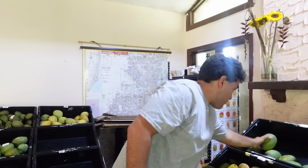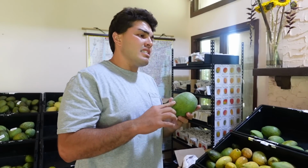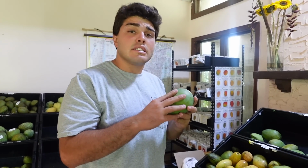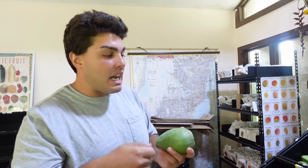Same with this one, the P22. What is amazing about this mango is, I don't know how he did it, but he did it right. The texture inside this mango is just unbelievable. Literally, you can cut this mango and eat it with a spoon, no problem. Wow, you're not even gonna get dirty. So that's pretty unbelievable, and hopefully the P22 gets out there to all the farmers in Florida.